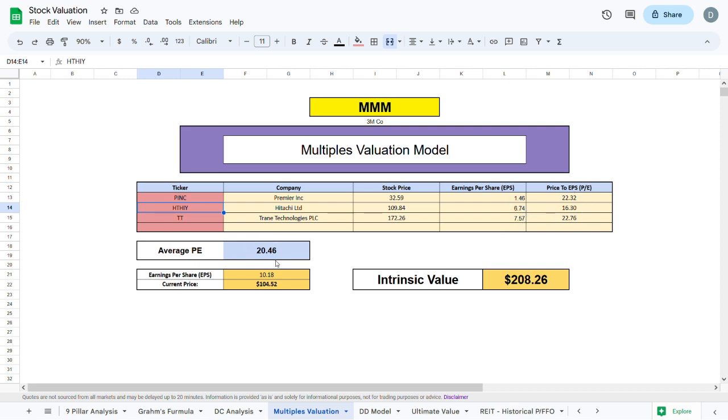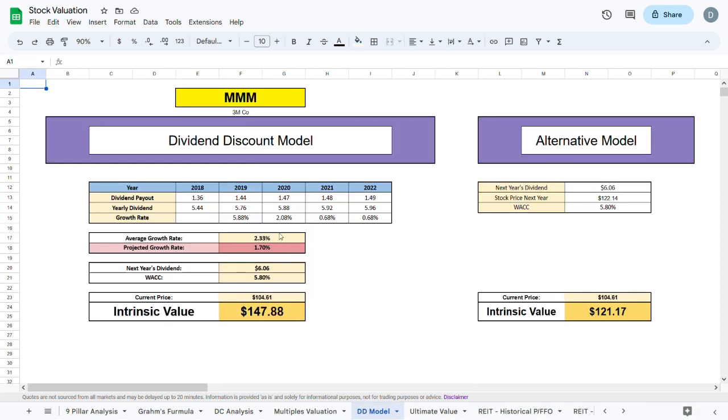I then take the average PE ratio and multiply by the earnings per share of 3M Corporation to get an intrinsic value of $208.26, almost double the current trading price. And this just shows how undervalued 3M Corporation is compared to companies operating in the same sector and with similar structures. But now let's move to our final valuation model, the dividend discount model.